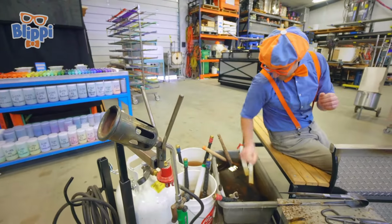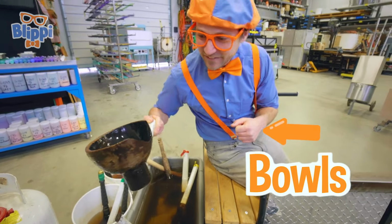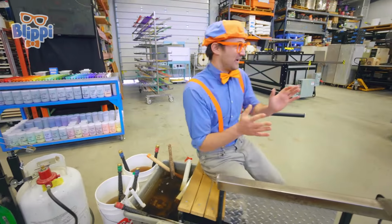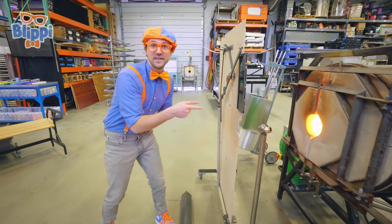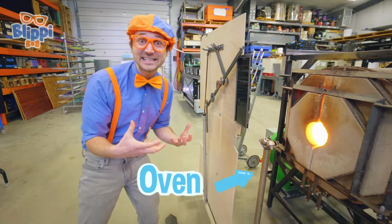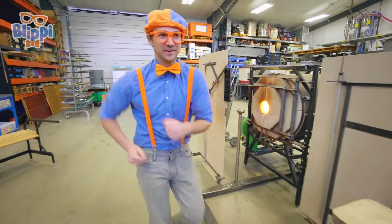Whoa. Oh, hey, look. They're kind of like bowls. Whoa, so cool. I bet you put the glass in there. Okay, let's go explore. Whoa, look at this. Yeah, this is an oven. This is where you put in the glass and then it heats it up. Yeah, it's really hot in there, so I'm definitely not gonna touch that. Oh, it's nice and warm though.